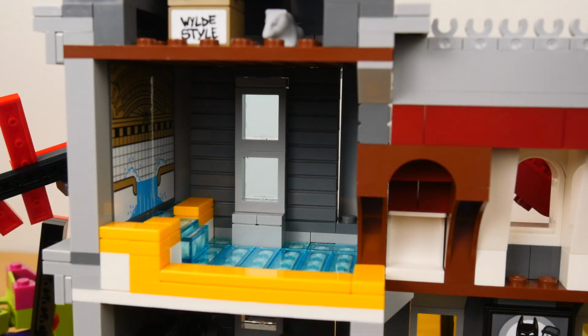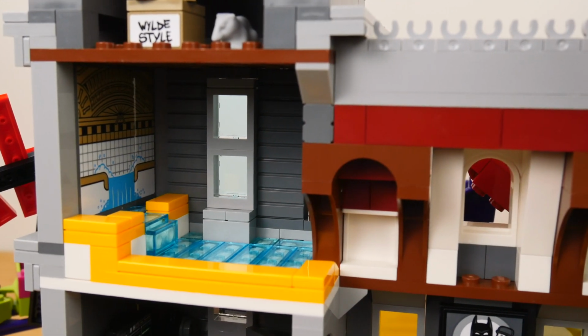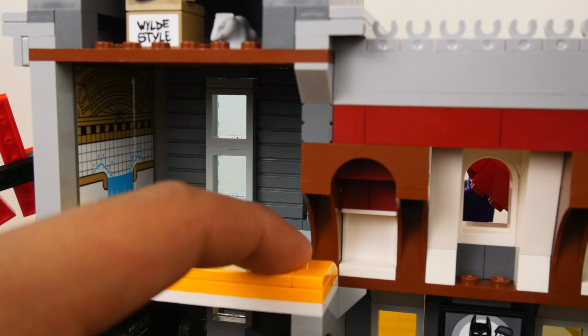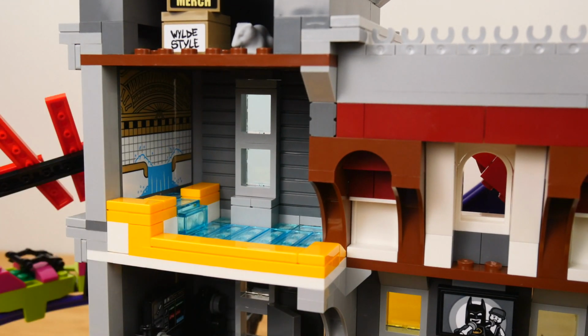And this is one of my favorite areas in this set. It is Bruce Wayne's indoor swimming pool. It makes sense that it's dark, because indoor swimming pools are quite dark, but it's very nicely tiled over. And then there is this beautiful sticker on the wall showing some classic indoor pool tiling. I have really fond memories of swimming in indoor pools in India, whenever I would go to visit my family as a kid. And so I like seeing an indoor pool represented in the set.